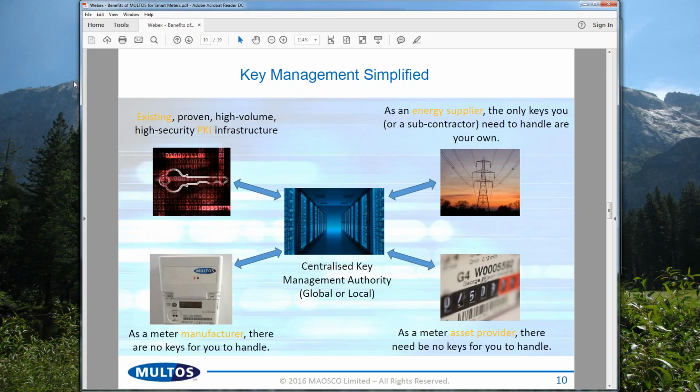So, what does this mean to you practically? Well, as a meter manufacturer, each chip, when you get it, is already unique from a cryptographic standpoint. There is no need for you to handle any keys at all in your facility or have secure manufacturing. As a meter asset provider, so one of the companies who are renting out meters, you have no keys to manage. Once the meter has been locked to you through the enablement process, you control what can be added to and removed from the meter through your KMA controls.